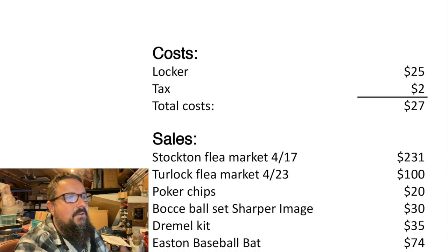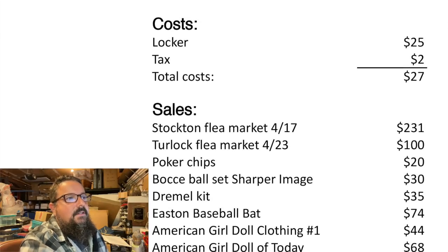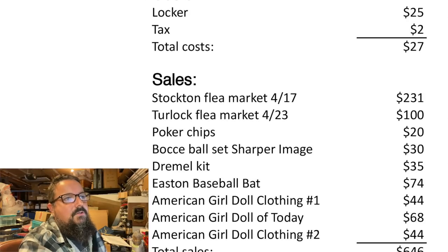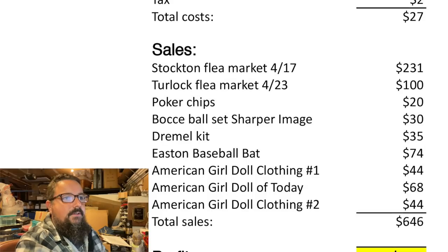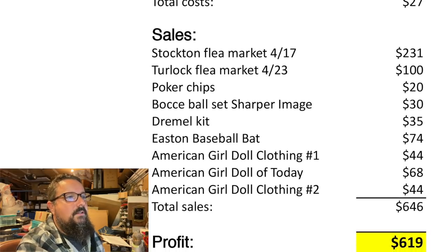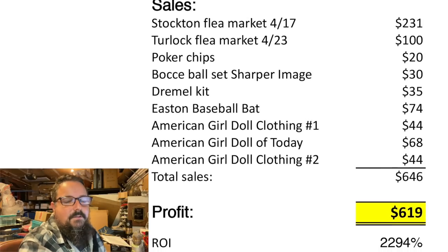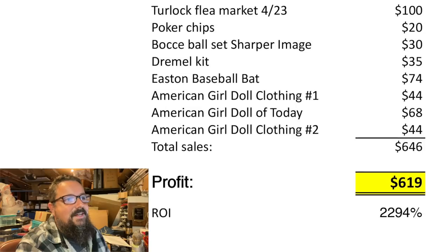The sales, we just went over all those items. The prices here are net of the eBay fees, so they're a little bit lower, but we have 2 days at the flea market, one at Stockton, $231, that's what we sold of this locker's items. There was stuff sold from the previous one, that's a separate number. The Turlock flea market, I went there the next week, sold another $100, for the little bit better items. So that's not bad at all.